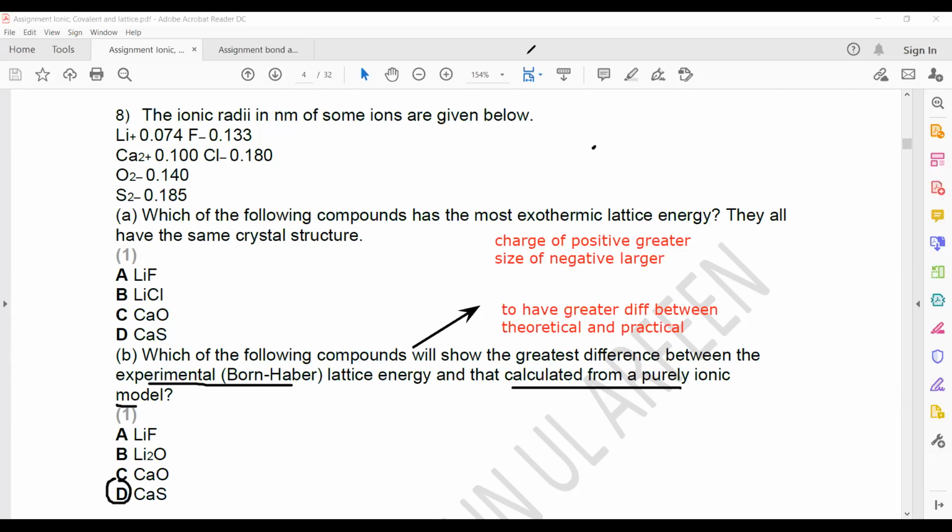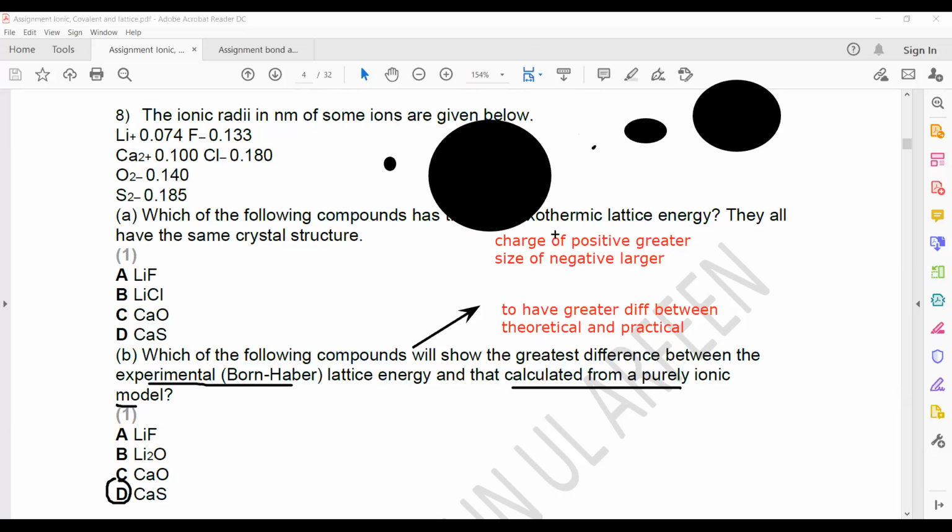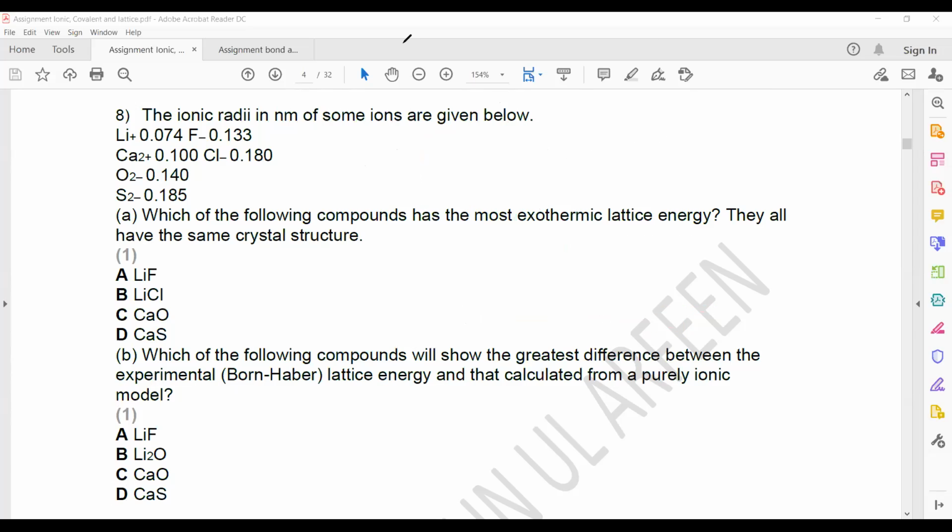So when you have calcium oxide and you have calcium sulfide, because the calcium ion is the same for both, here we have sulfur and oxygen. Sulfur has a larger size, so greater distortion or attraction towards the positive ion. That's why the lattice energy of calcium oxide will be higher. But calcium sulfide will have a greater difference in the theoretical and the practical lattice energy.